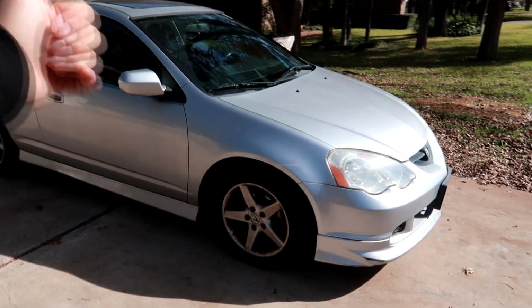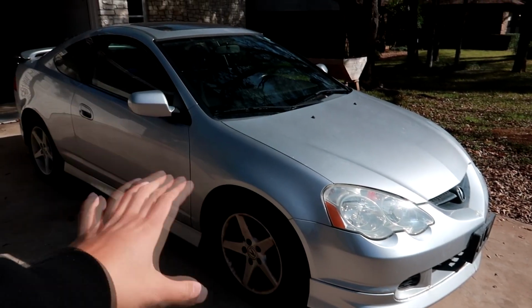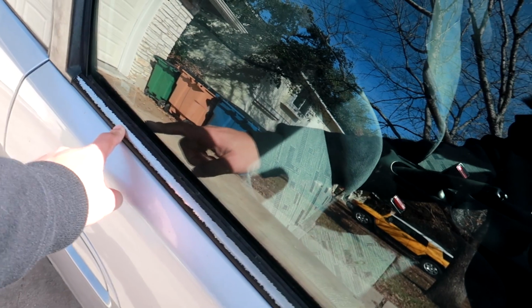So first of all, I'm going to wash the car and clean it as good as I can, both inside, outside, engine bay, trunk, all that good stuff. And then if I have some time today, I'm going to go ahead and fix this as well. All I'm going to do is just spray paint this black. I had that issue on my EK.